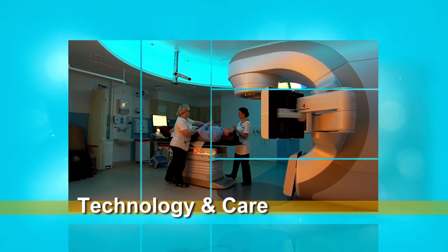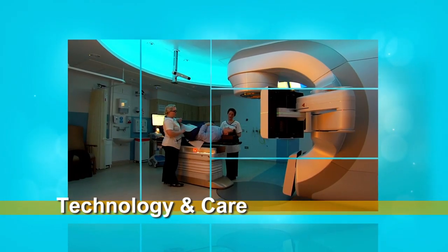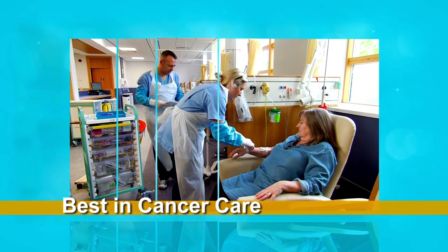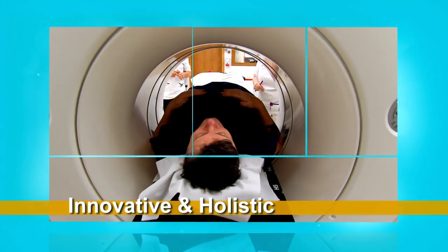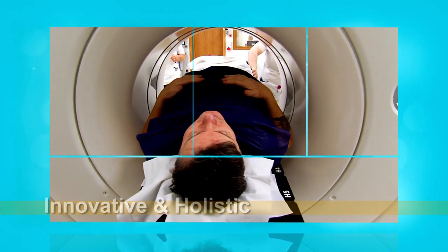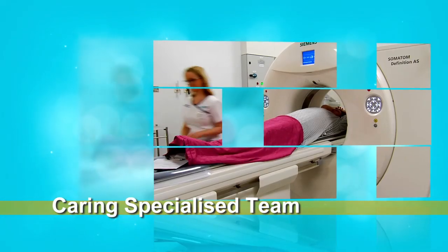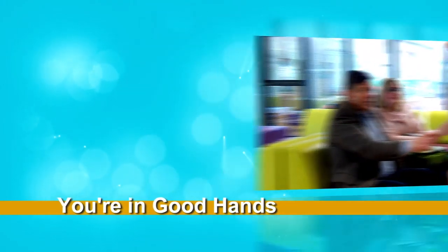The Northwest Cancer Centre at the Altnagelvin Hospital brings the best in technology and care to patients requiring chemotherapy, radiotherapy, palliative care and haematology treatments. The team, which will care for you, are highly trained and specialised. You are in good hands on your cancer journey.